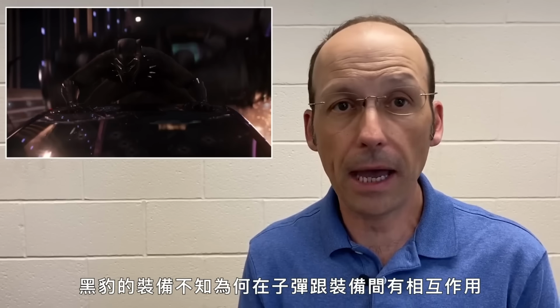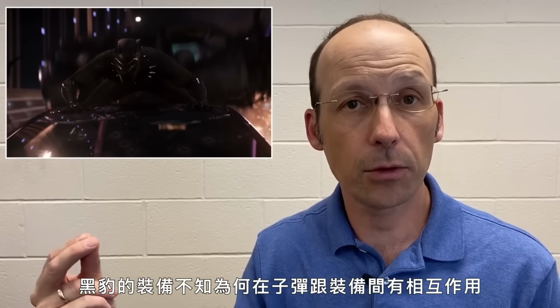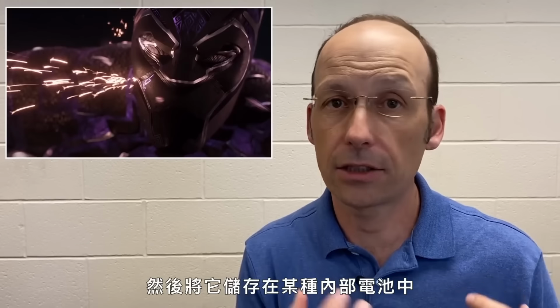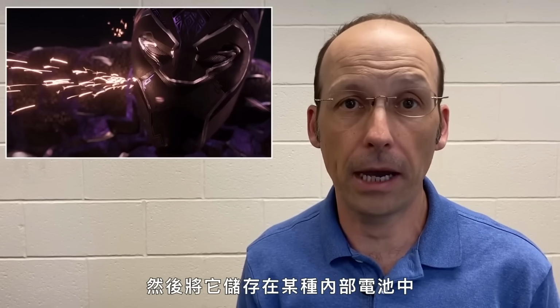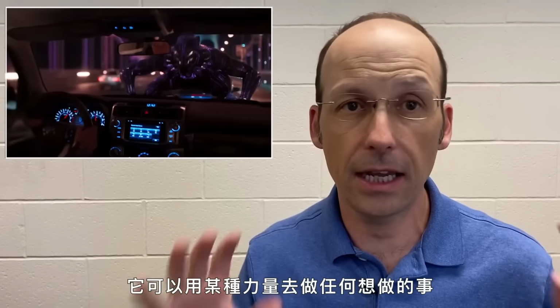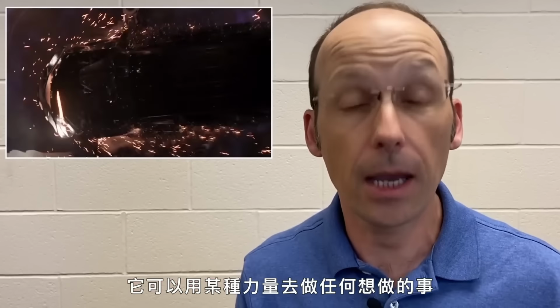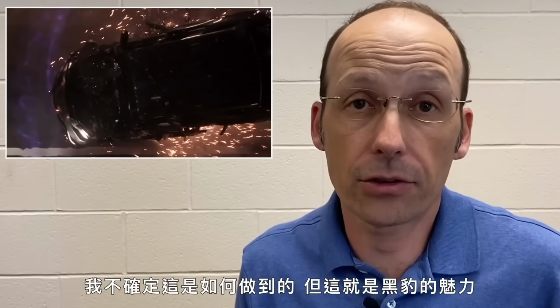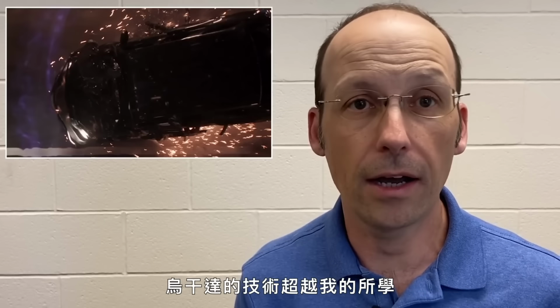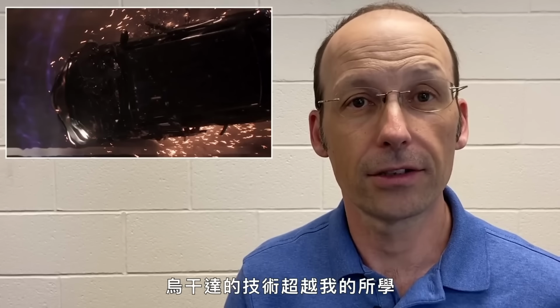Black Panther's suit somehow has an interaction between the bullet and the suit to take the kinetic energy of the bullets and store it in some type of internal battery. And then once he has enough energy stored up, he can release it in an energy pulse of some type to do whatever he wants. I'm not sure exactly how it works. That's what makes him Black Panther, and the technology of Wakanda is beyond me to fully understand.